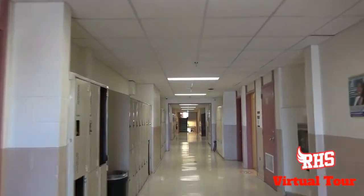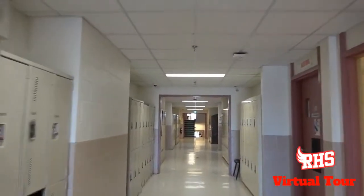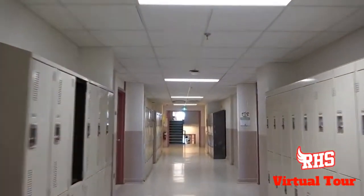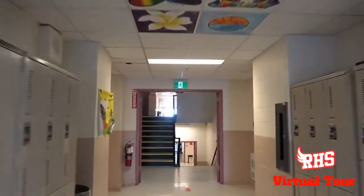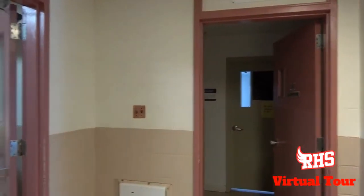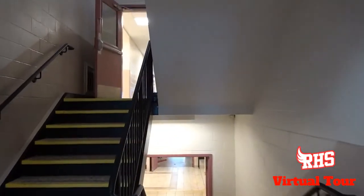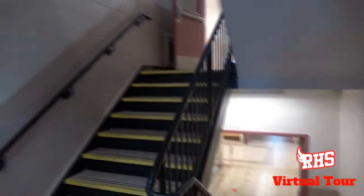Continuing down the second floor of D, we have many different classrooms here, including social studies, English, and math classrooms, as well as some others. Coming up on the right here, we have one of the school's resource rooms. And in front of us, we have the stairwell that can take us back out to the gym lobby, or upstairs to the second floor of C, or to the third floor of D.